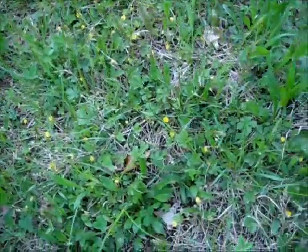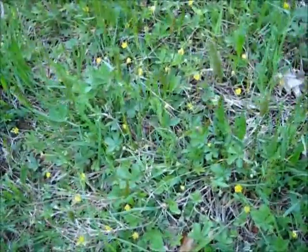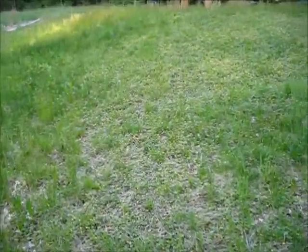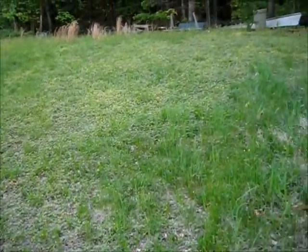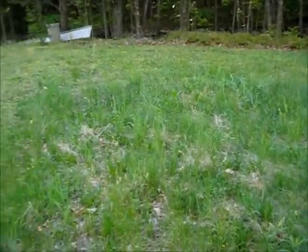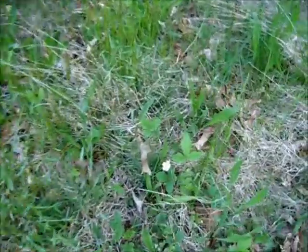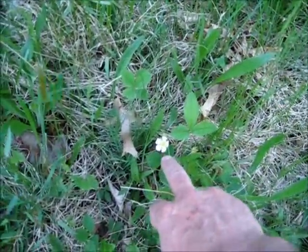These little yellow flowers. It's hard to see them because it's been cloudy for days and they're closed up. I might come out here on another day when it's not cloudy. But there's thousands and thousands of strawberries out here. This is a whole patch of strawberries. It's going to be amazing. And then there's white ones. There's white flowers. That's a different kind of strawberry.